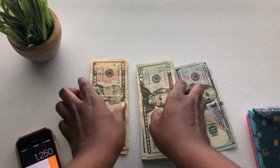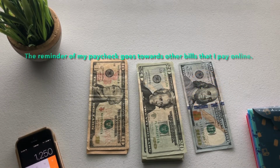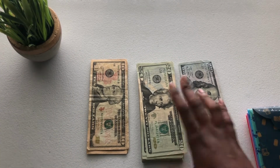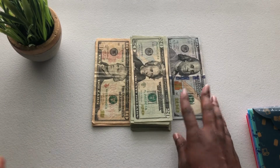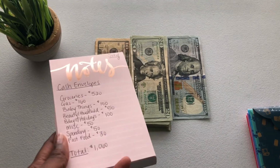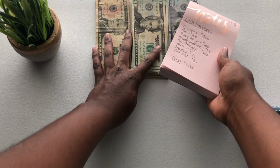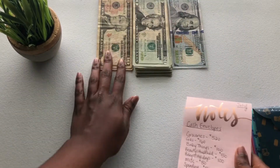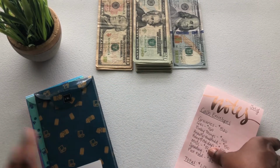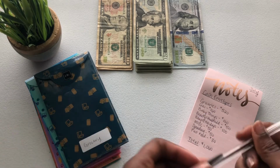So I will be cash stuffing $1,250, and this will go in both my cash envelopes and my sinking funds. So let's get right into it. The money is set up here, and I know you guys love this, so I brought her back, my little notebook, or my little notepad, I should say. I'll have that on deck. All right, I have my pen, and let's get going.